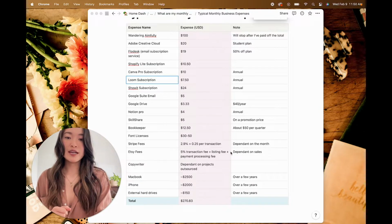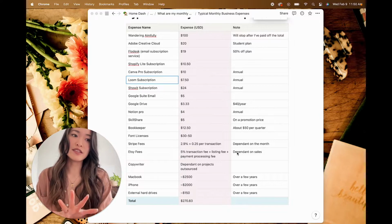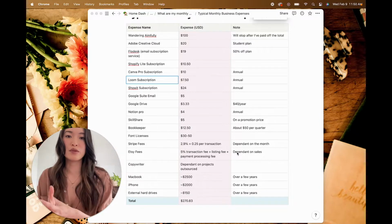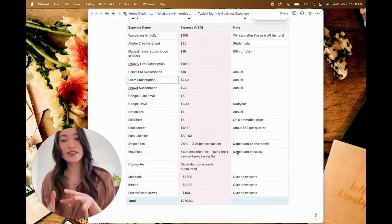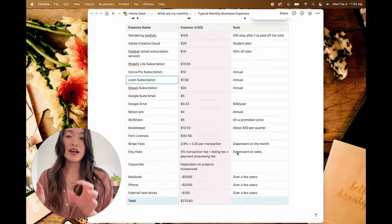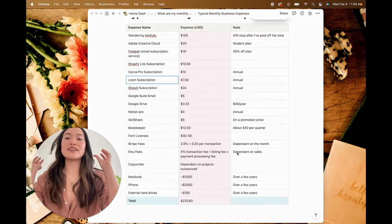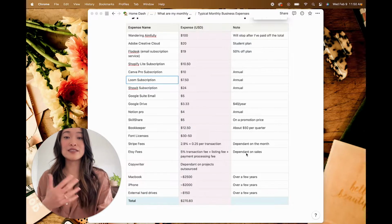All right, next up is Etsy fees. I have an Etsy shop where I sell digital goods. I don't really have expenses for every transaction, since I'm not selling a physical product, so there are no materials. But the fees I do pay are my listing fees, my payment processing fee, as well as a 5% transaction fee for every sale that I make. So the more sales I make on Etsy, the more fees I pay in this section. That also depends on how many sales I have that month, and can add up to a couple hundred as well.